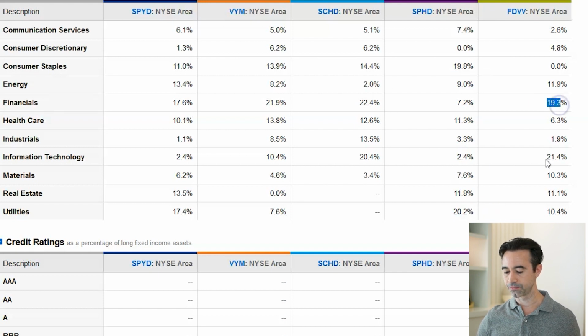Finally, FDVV, the largest holdings are in information technology and then financials. If you've been watching my videos, I think this year, for me personally, I like financials. I don't really like information technology that much, so that could be a consideration as to which way I go with these. I also like the energy sector, so those are my top few sector picks.